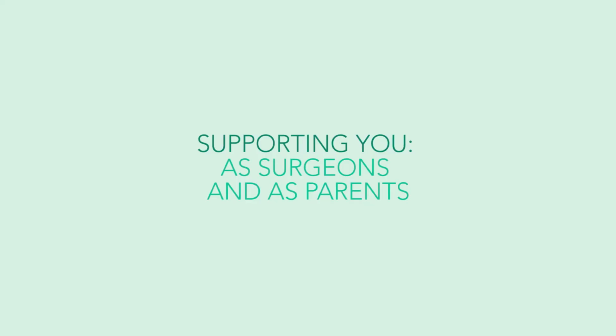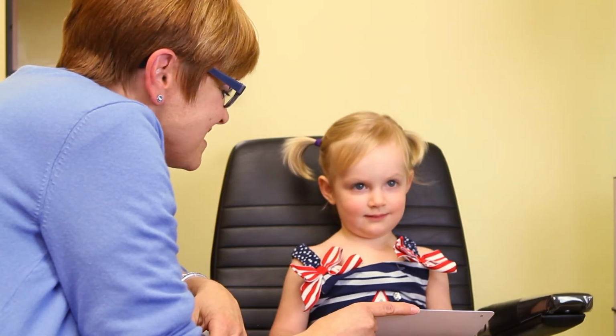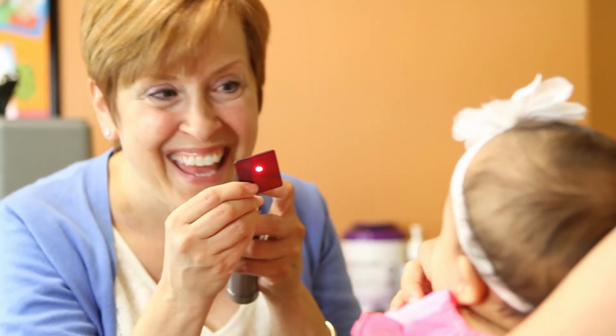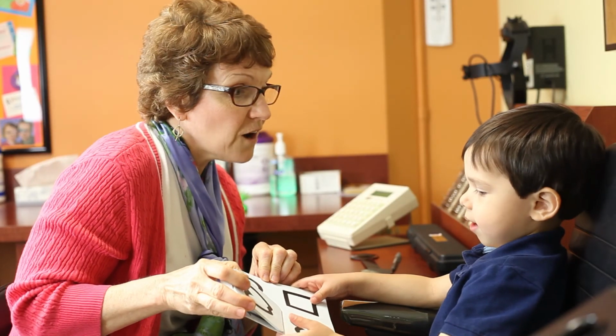Parents often ask me, if this were your child, would you do the surgery? And I think that's a great question, because really that's the litmus test. We want to make sure that we treat your child the way that we would want our children to be treated. At Children's Eye Care, all the surgeons are not just surgeons, they're also parents. And so we make a point of being with you every step of the way. If you have any questions, any concerns, we are always here for you.